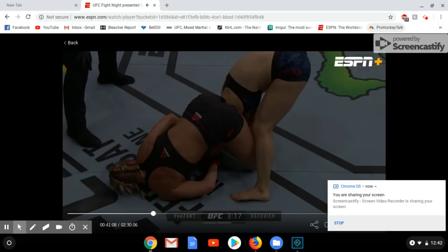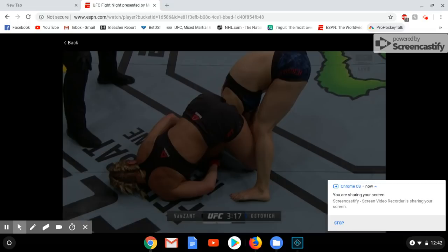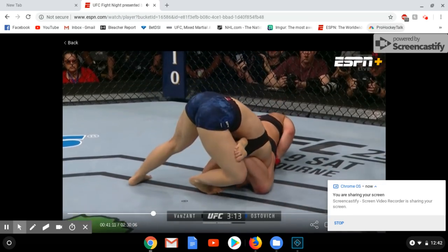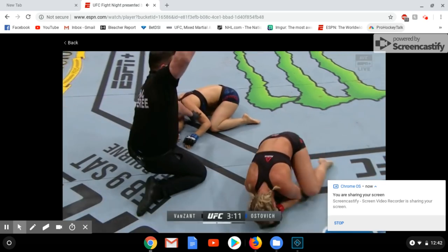So again, now she's starting to extend. Now that arm is extended out as she's trying to stand back up, and leaving that arm there, Paige is going to catch it and then go for the armbar from there. So now she's got the arm extended, pops her hips into it, and that's the end right there.